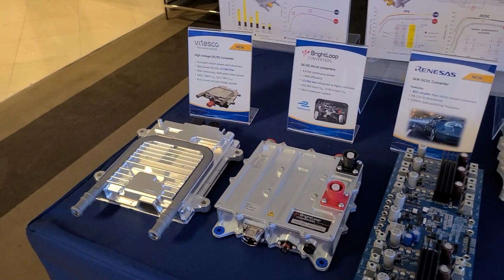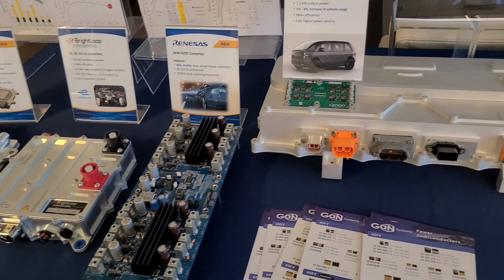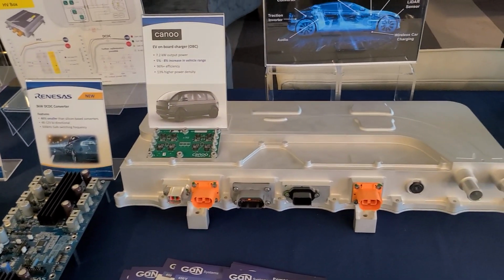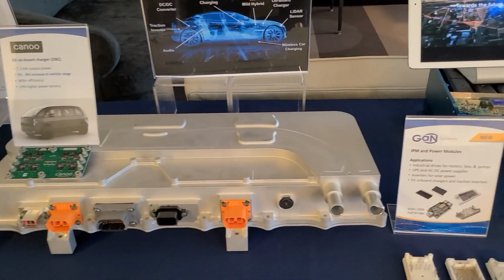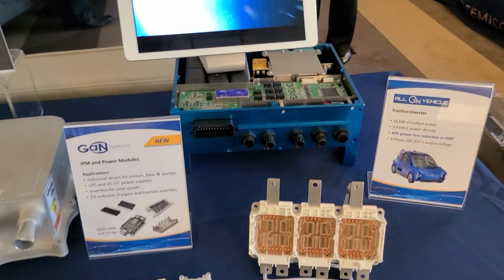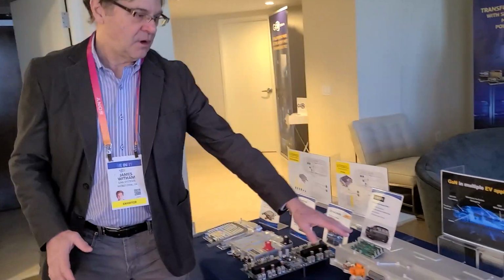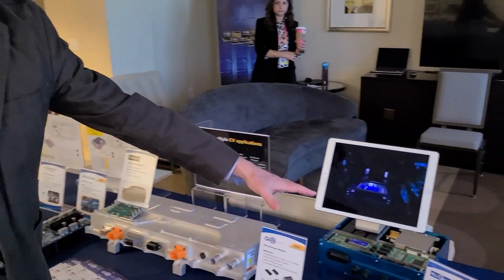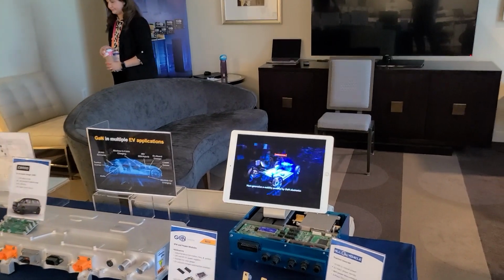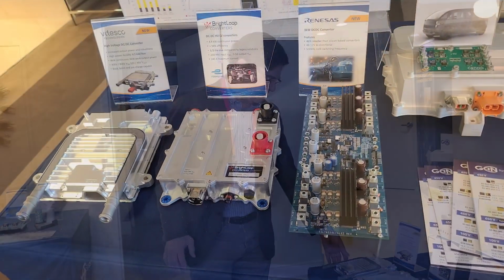And CES has turned into not just a consumer show, but the biggest automotive show in the world. And GaN and automotive, that's the biggest marketplace. What we're showing here at the show is the big three: DC to DC converters, onboard chargers, and traction inverters where GaN is used. This is a very interesting piece of equipment here.